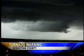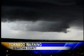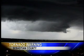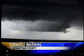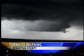I'll step out of the shot here for a second so you can do that. The bright spot that you're seeing on the left side of the wall cloud, that's just getting word sirens are going off in Fort Smith. So you do need to move to the safe place in Fort Smith right now in the Fort Smith area. And here's what's going on. Let me show you this here as we take a look at this wall cloud.